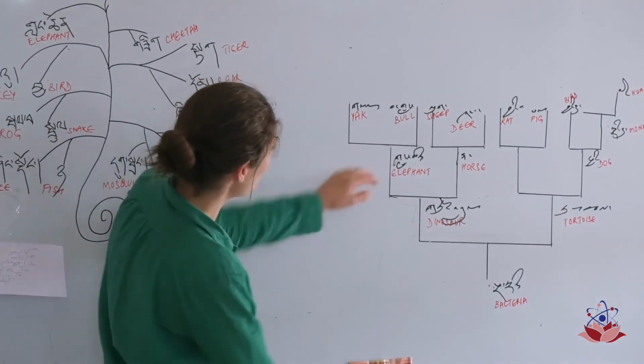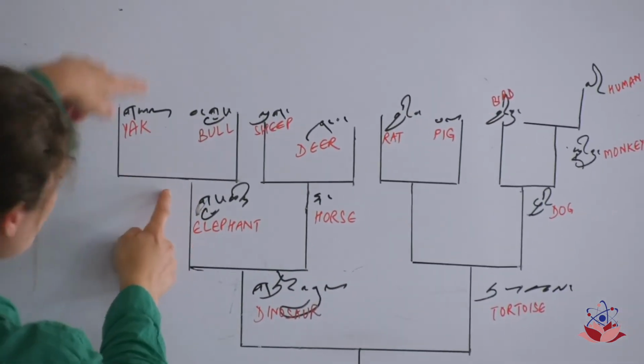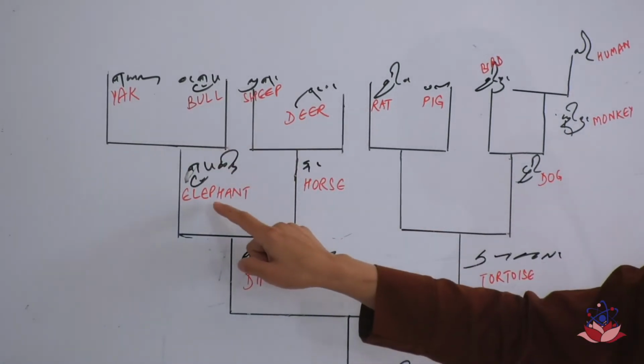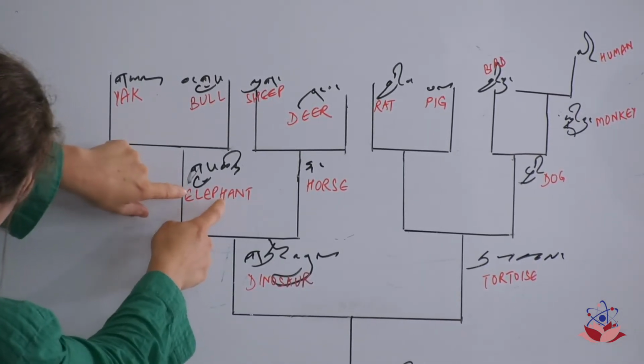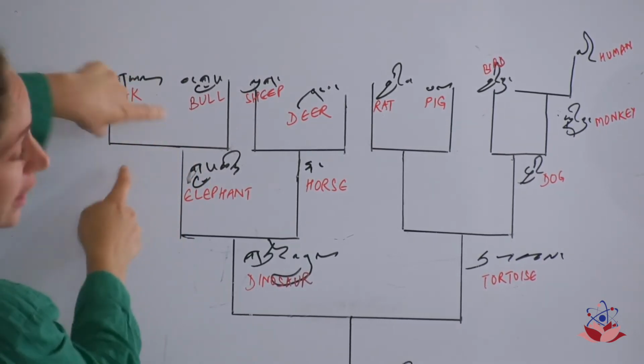Well, and this one is interesting because they have species as the ancestors. But I would draw it differently, with, instead of elephant being the ancestor of the yak and the bull, have it be related to them.